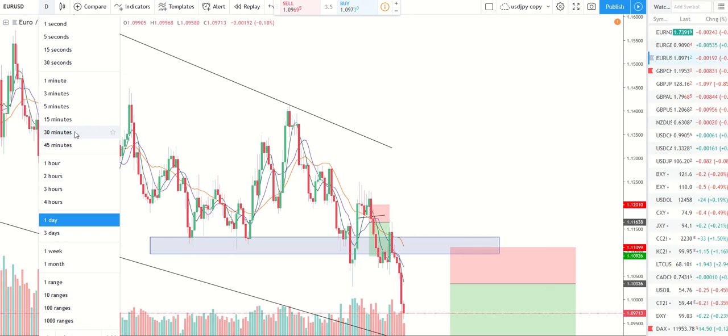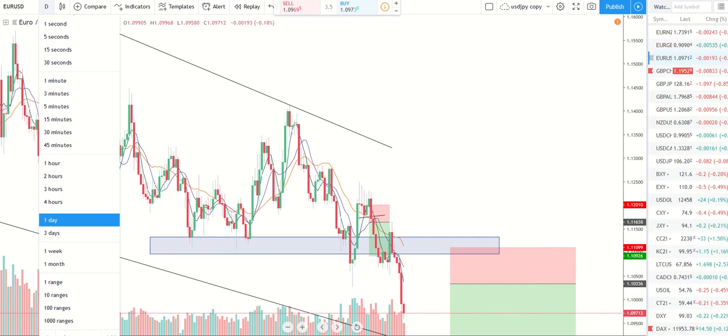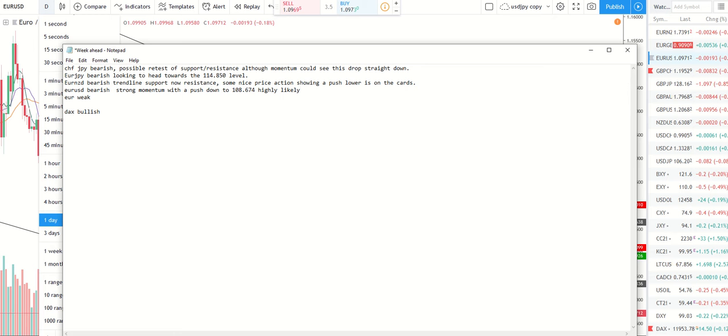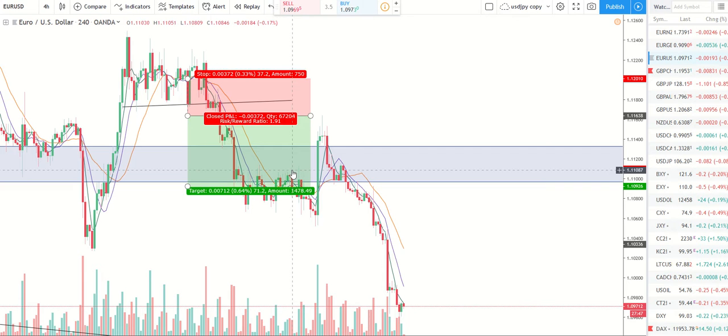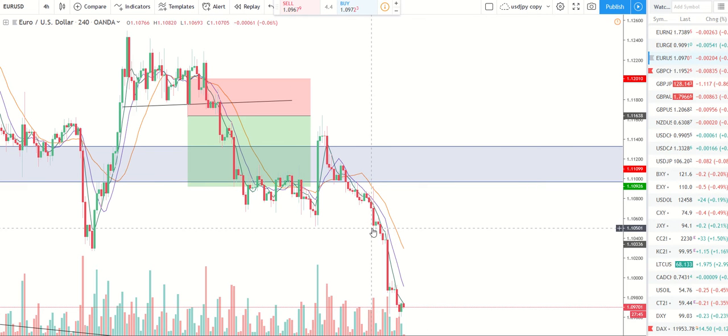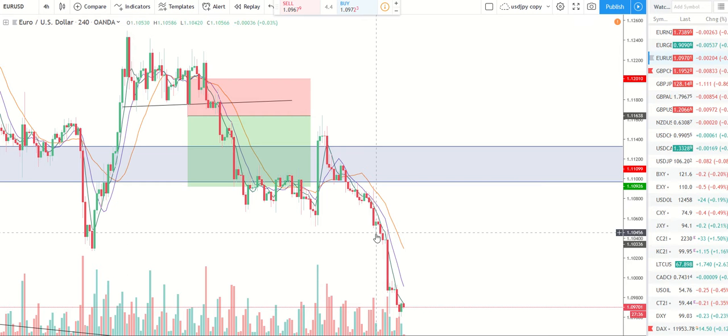Let's break this down. This one I spoke about yesterday. What did I say on this one? Strong momentum with a push down to 1.0867, highly likely. So let's bring it down to the 4 hourly. What time did we put this trade on? Let's have a little look. This was 8 o'clock this morning.